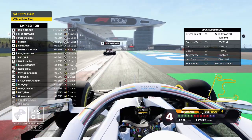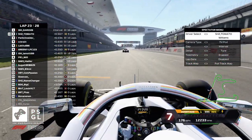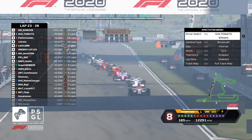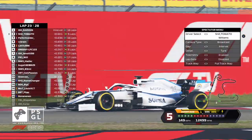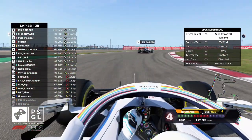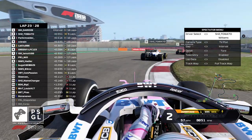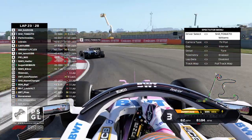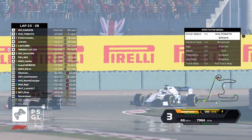We are green. Well, we're not green yet because we're not at the start-finish straight. Now we are green here in China. And Dario had a really good restart off the line, which is really going to help him on these final few laps. But we know Tomato's going to be breathing down his neck. Pat's just going to be waiting there at the moment. CC Brain also had a good start. Lakitu staying in fifth, Greeny staying in sixth.